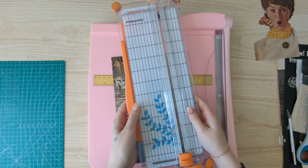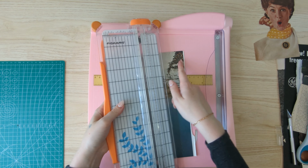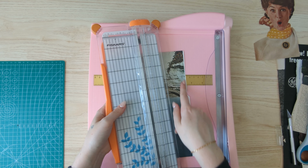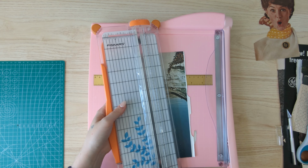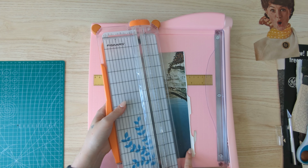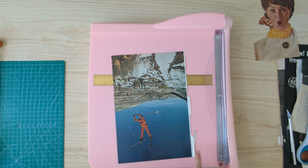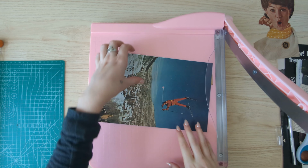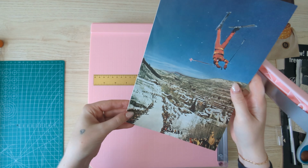The problem with this one is, I love this one, don't get me wrong, but when it gets really close like this, sometimes it'll pull the paper and give you a jagged edge. And I don't like that, obviously. It's not meant to be. It's a mistake. So I think that this is going to give me a really clean cut on these pages. Yeah, see, it looks way better.